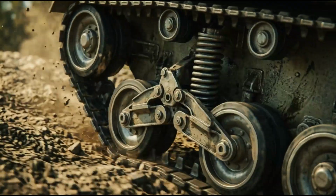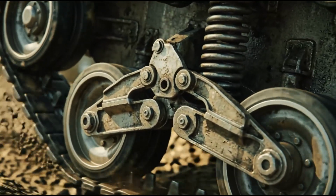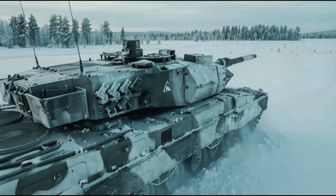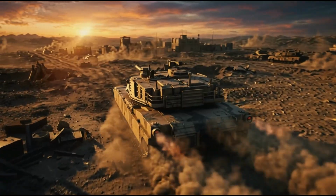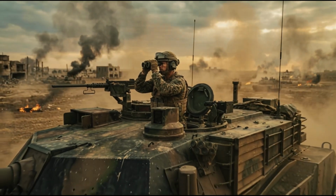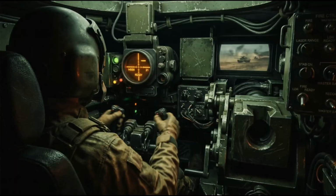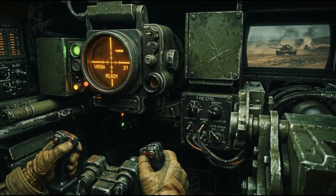Because of tracks, a tank can cross deep mud, snow, rocky terrain, and obstacles that would be completely impossible for any vehicle with conventional wheels. Inside, a modern tank is operated by a crew of 3 or 4 people. There is the commander, who coordinates everything and identifies targets, the gunner, who operates the cannon, the driver, who sits in an almost lying position at the front of the vehicle.